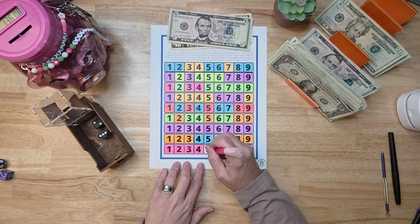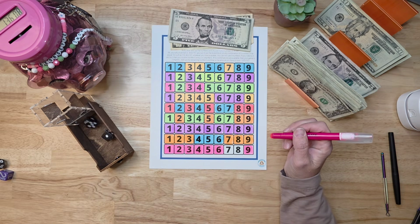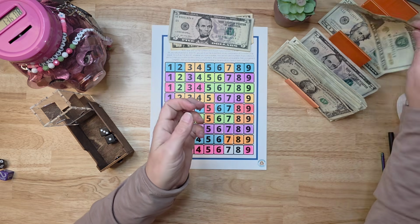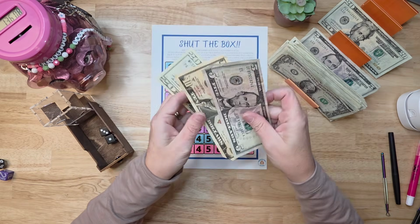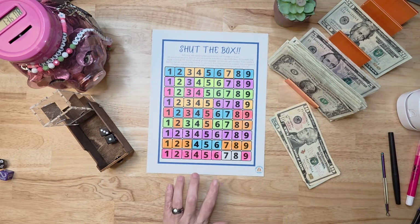And we got a 5. Okay, so we've got a 7 and an 8. Come on, a 7 or an 8. We've got a 4. That will not work for me. So we've got $15 more though. That's not too bad. So I am going to exchange that 20, put that 5 back. So we've got $30 so far.